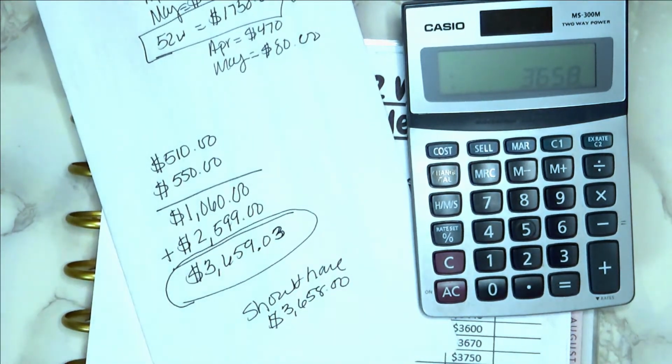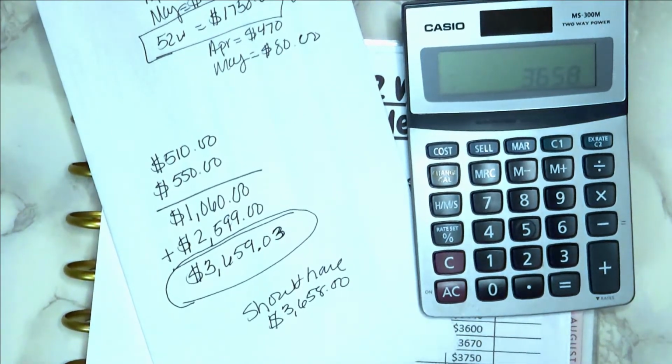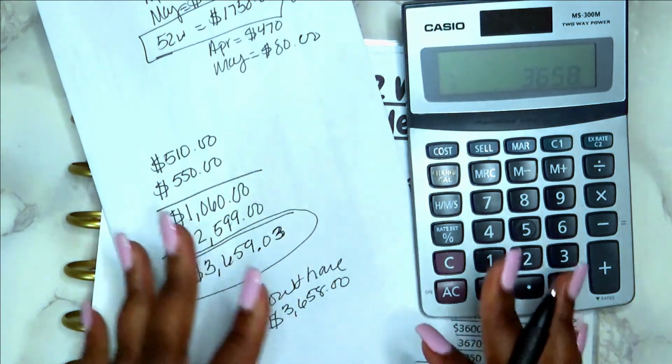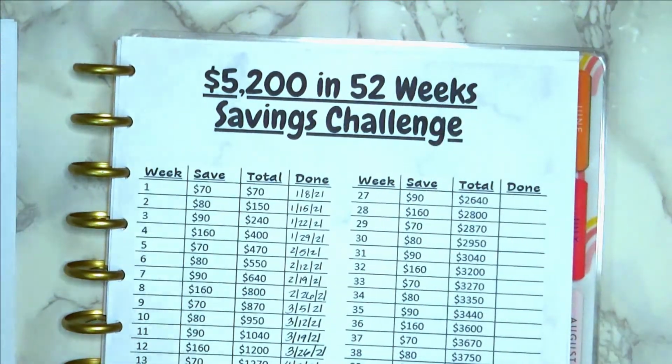Like I said, I told y'all, sometimes I get my calculations off and I add maybe $1 more than I really should have. So as long as I'm either at or above where I'm supposed to be, I feel good about it. So the total we have towards my $10,000 goal, we have $3,659.03, whereas we actually should have $3,658. So we are in the plus by $1.03. So I'm happy. I'm loving seeing these amounts grow every week and even every day. I just love seeing them grow.